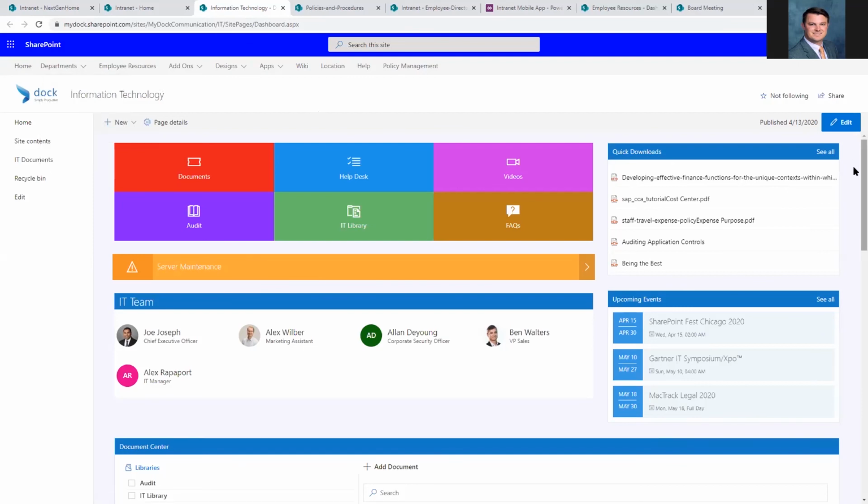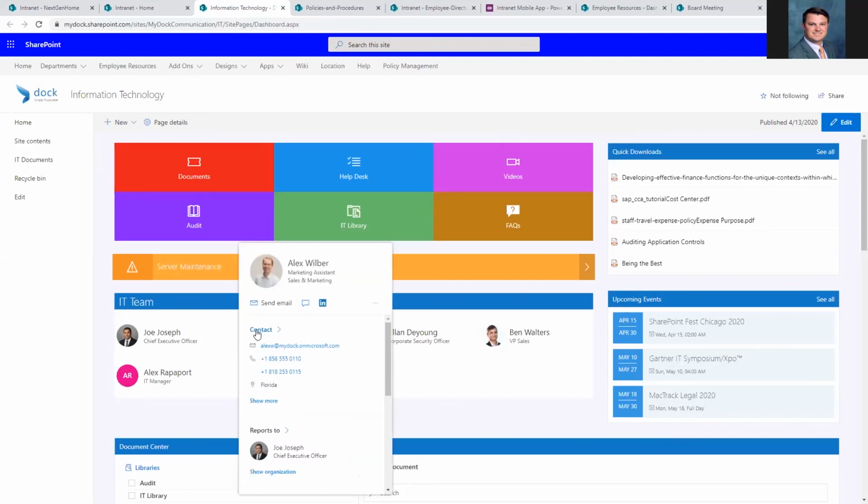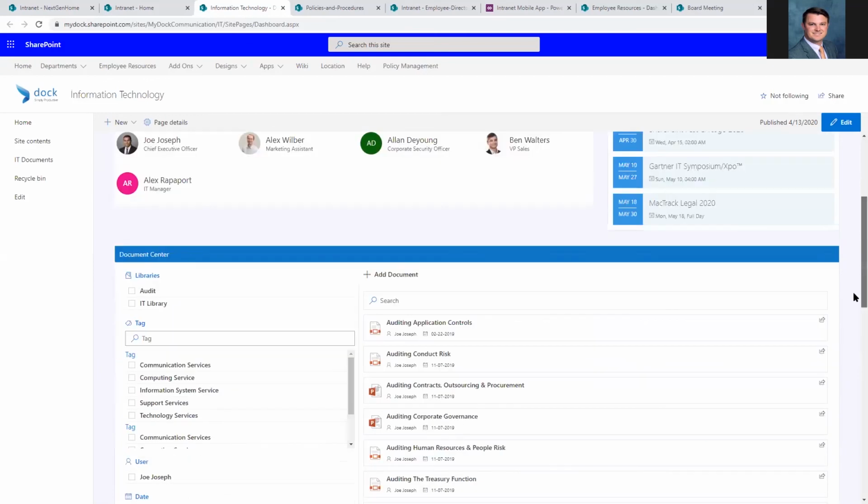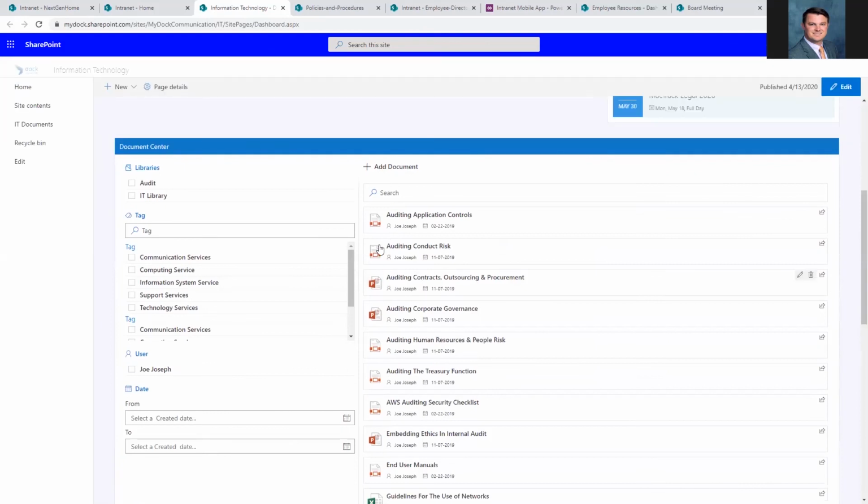So while your IT team is working remotely, right here from the screen, they can access their frequently asked questions, videos, maybe any audit results. They'll have their own alerts banner. They'll be able to come in here and even see their colleagues' contact information, phone number, email address, who they report to, right here from this screen. They can access quick downloads and even our document center, which Quentin was talking about as well.